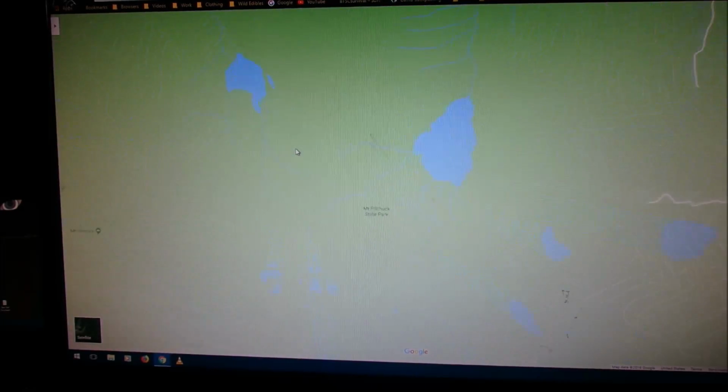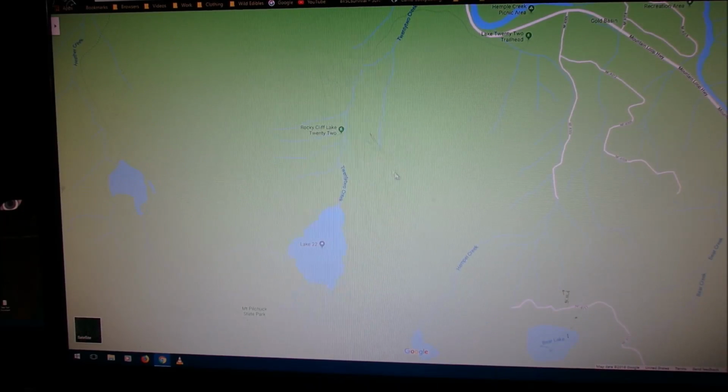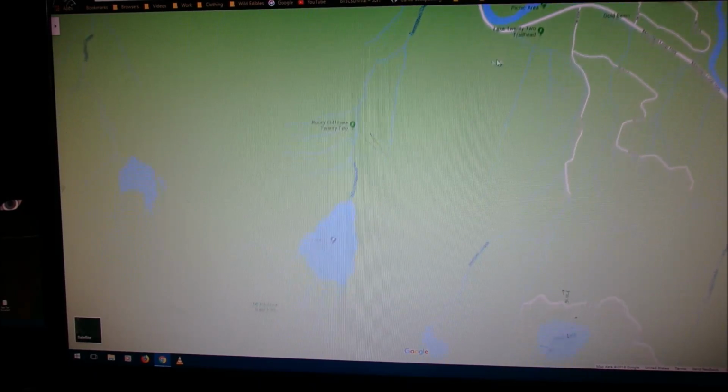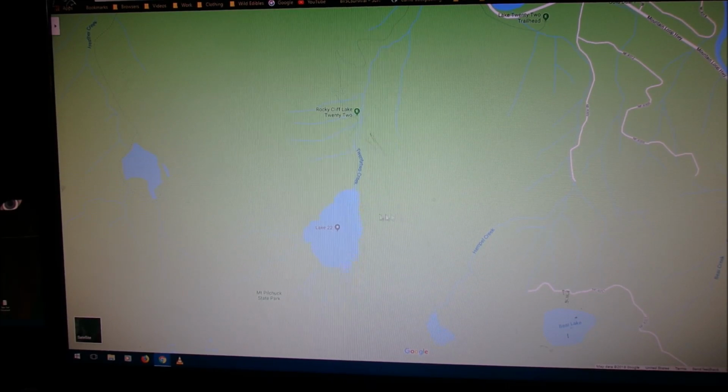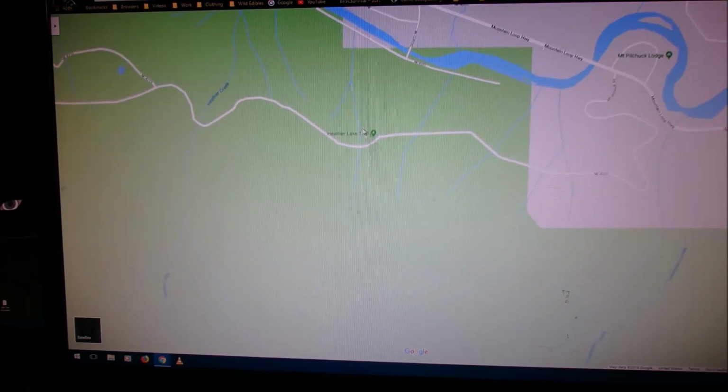Now there's actually a hiking trail here. So here's Lake 22. Like I just said, the trailhead's here. The lake is right here. Where? Oh, the trail. Oh, this is Heather Lake. I've been here too. Very nice lake. It shows you where the trailhead is.